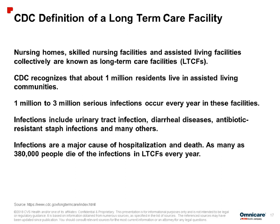Infections usually include in our communities urinary tract infections, diarrheal diseases, including bacterial and viral, and antibiotic-resistant staph infections, among others. Infections are a major cause of hospitalization and death for assisted living, and as many as 380,000 people die of infections in long-term care facilities every year.